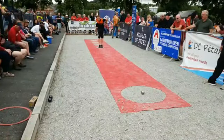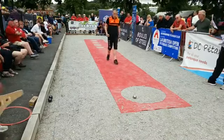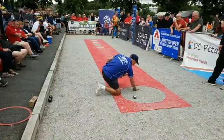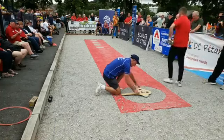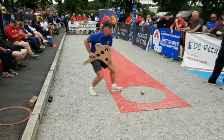Ball up town. 1 point. That's 1 point for Scott. Now Jack to follow. So there's some merit in going second. You know what you've got to achieve. But you could argue there's the same in going first. You've got to set that standard.